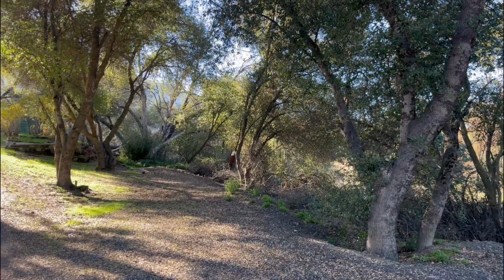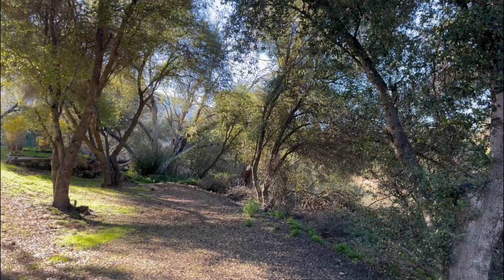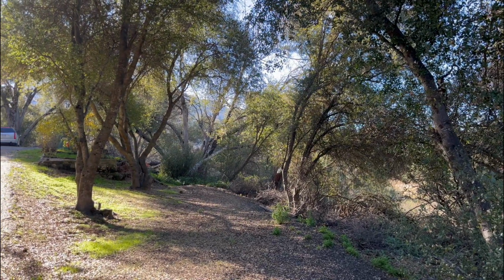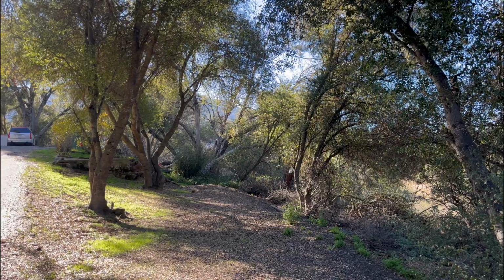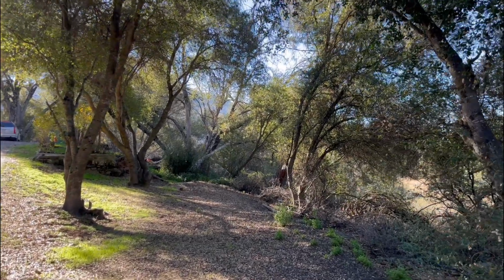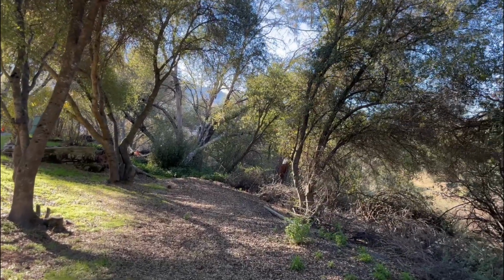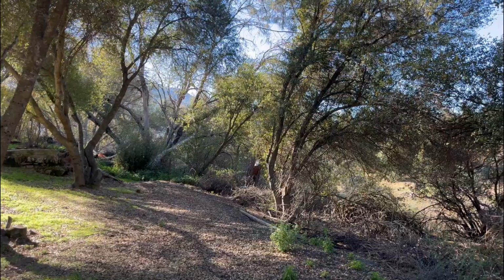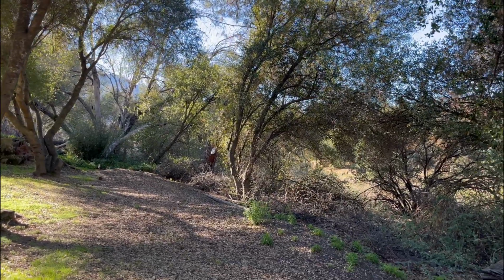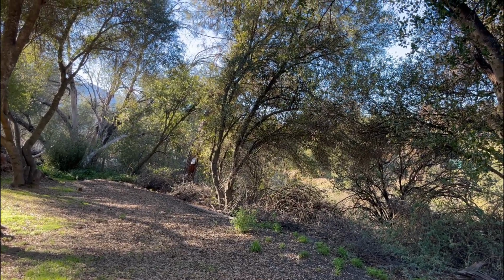This is a cool little part of the property. There is an area that I could fit a structure, but what I believe that I will be doing is I will be purchasing a bus, and the bus will go here. And that bus will be turned into an art studio where we can have guests, artists come and do classes.